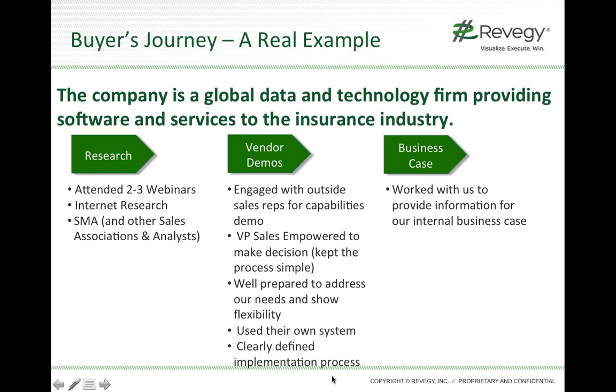But because they were very clear on where they were in their buyer's journey, and because they had done extensive research, one of the other things they had done is go up the ladder in their organization and receive approval to make the decision. Internally at their company they were very clear about the evaluation process, exactly what that team was doing and looking at, and so they were empowered so that they could keep the process simple. And some of the feedback they gave us is that we were, again, respectful of that process.